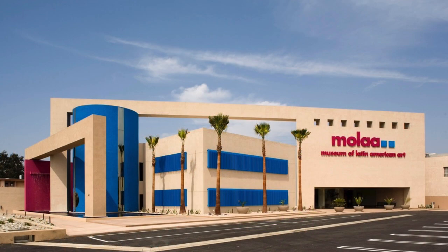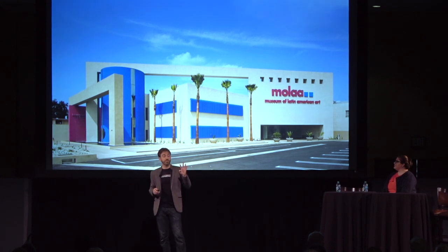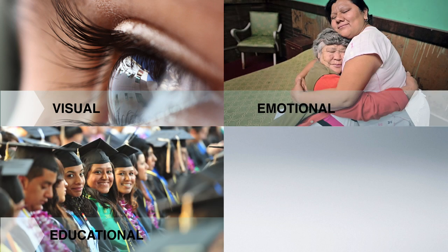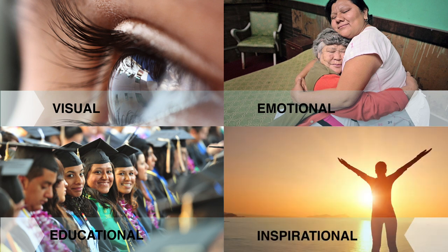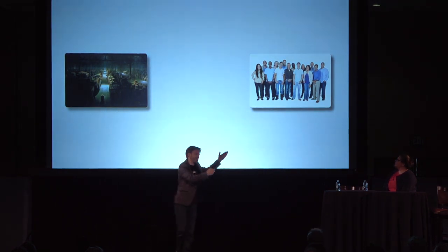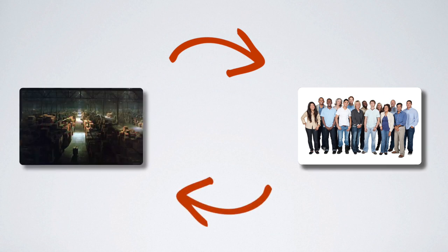So when we sat down to create a permanent collection, we were very clear that we wanted to use four elements. We wanted it to be a visual and emotional experience that was also educational, but most important, we wanted it to be inspirational. So, we have the permanent collection of the museum, and we have our community. And what we want is to grab the collection and take it to the community, utilize it, and then bring it back to us. We were very clear that our target audience were low-income families with kids, and people that have never set foot in the museum before.